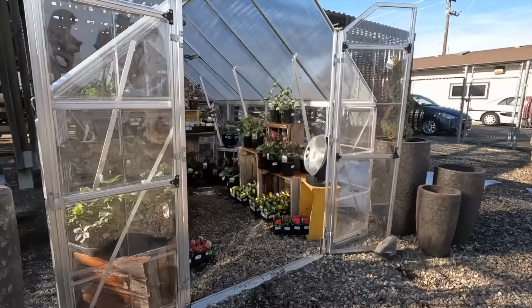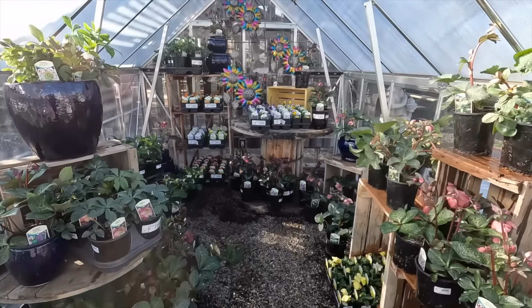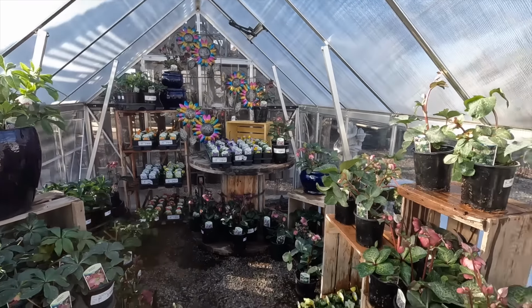There's a lot of bright, beautiful color in here. Monica was just in here watering. That looks better than yesterday, doesn't it? All full of fun plants.